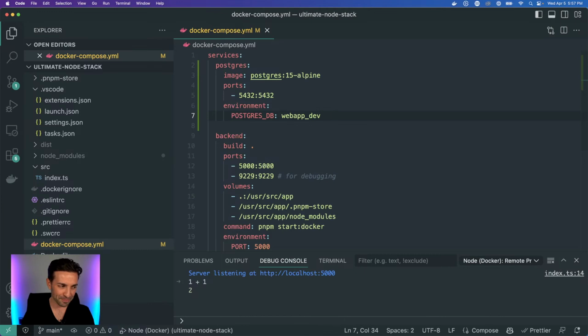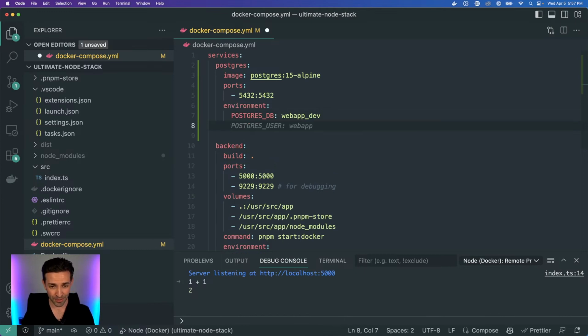It's very important. And then finally, there's a weird flag in here that you can see referenced in the Postgres docs on Docker, but there's this POSTGRES_HOST_AUTH_METHOD trust. This is just something you have to set in order to make things happy. You just have to do it. I'm trusting the docs in this case.